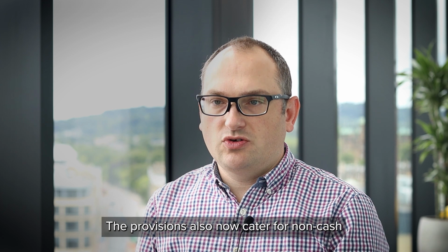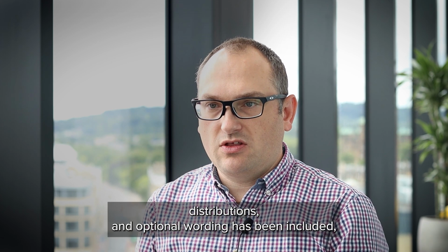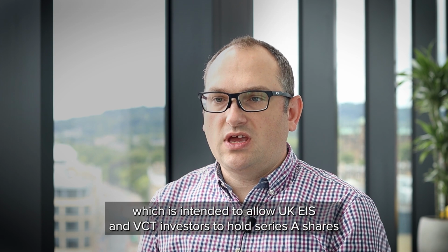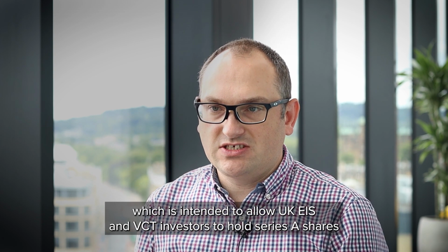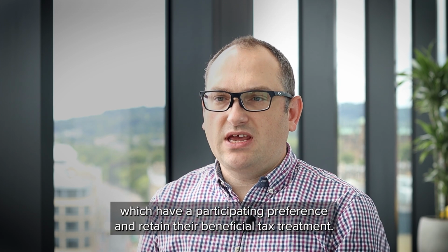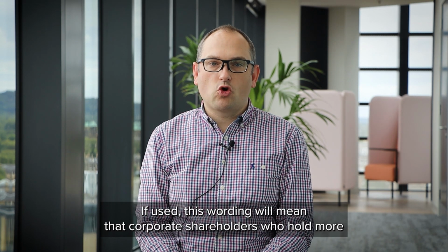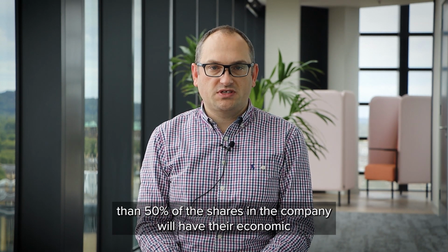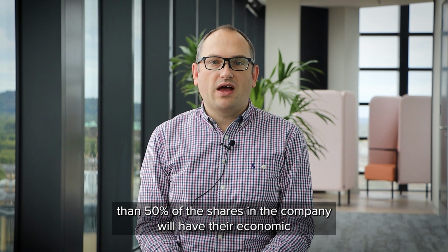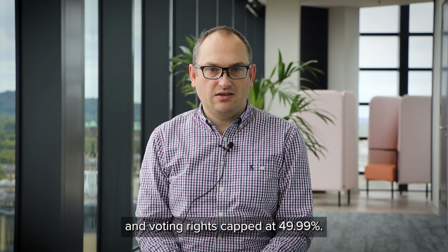The provisions also now cater for non-cash distributions, and optional wording has been included which is intended to allow UK EIS and VCT investors to hold Series A shares which have a participating preference and retain their beneficial tax treatment. If used, this wording will mean that corporate shareholders who hold more than 50% of the shares in the company will have their economic and voting rights capped at 49.99%.